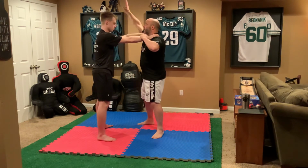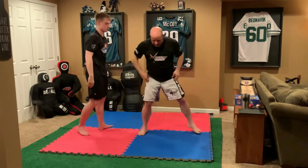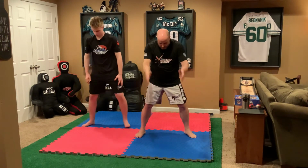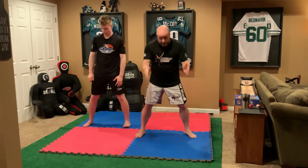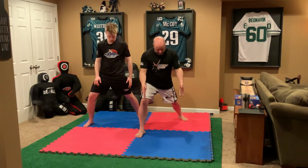Grab the wrist, arm up, step back, twist, drop, and strike. So now, when I step back, I want you to imagine your feet are on 2 lines, like train tracks, okay? When you step back, you have to maintain that wide stance, those train tracks.